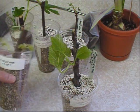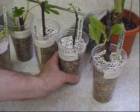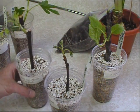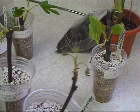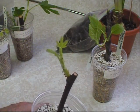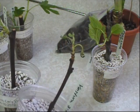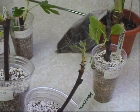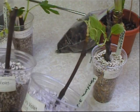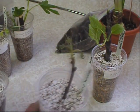Another thing that I wanted to talk about is that it's not all success. Here are two figs, Ventura. I've got old labels from last year on them, so ignore that. But both started at the same time. This fig's not doing too well. I don't know what's going on with it. And this one's doing okay. It could be that the cutting itself is very thin. So I don't know if that's one of the reasons, but they both have what appears to be good root growth. But this one just started looking a little limp and I don't know what's going on with it.